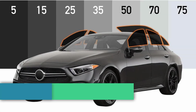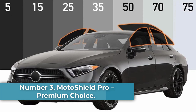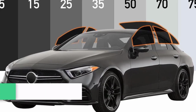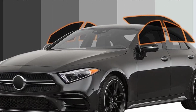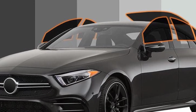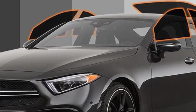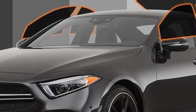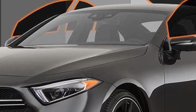Number 3. MotoShield Pro Premium Choice. If you want professional quality window tint and don't mind spending a little more, then MotoShield Pro is what you want. It's a dual film window tint that will last the lifetime of your vehicle if you install it correctly. Even better, this MotoShield Pro film comes pre-cut specifically for your vehicle. You don't have to worry about messing up the measurements. You can simply install it and move on with your day.